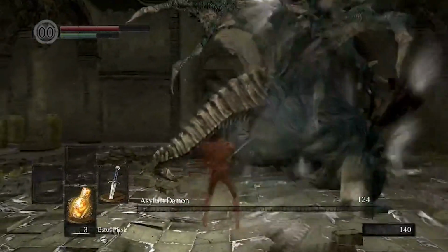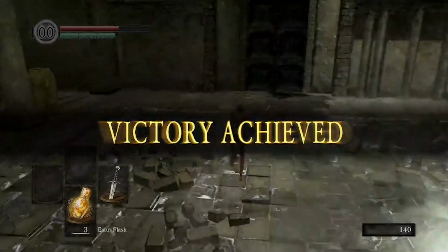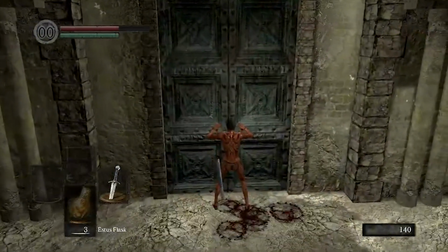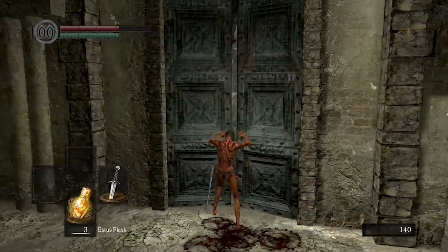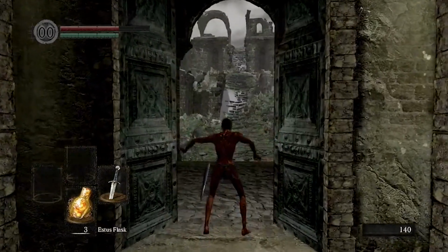Bada boom, got him. Good, done. Record time. Got that big Pilgrim's key, easy peasy. Cool. Now, is that the door? I always get turned around. And go back towards the bonfire door. So it's good to see you got that first try. All right, thank Christ.